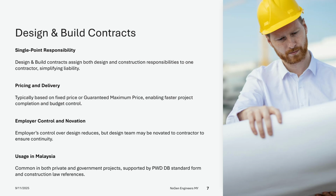In some cases, the employer's design team is novated to the contractor to maintain continuity. In Malaysia, design and build contracts are used in both private and government projects, with a PWD-DB standard form available for public procurement. Resources such as Malaysian construction and contract law provide further insights into this contract type.